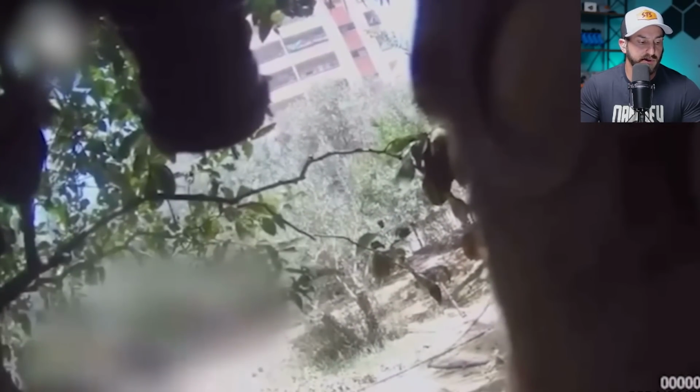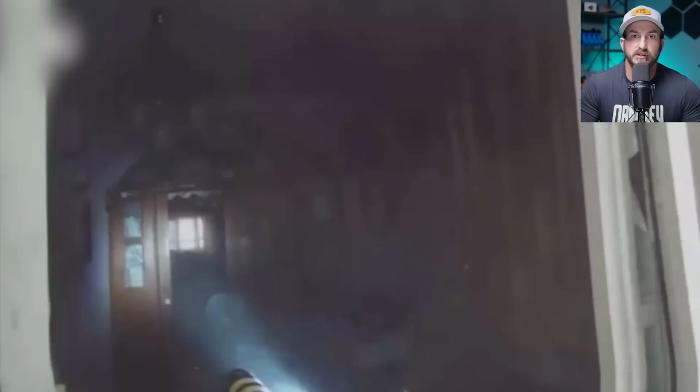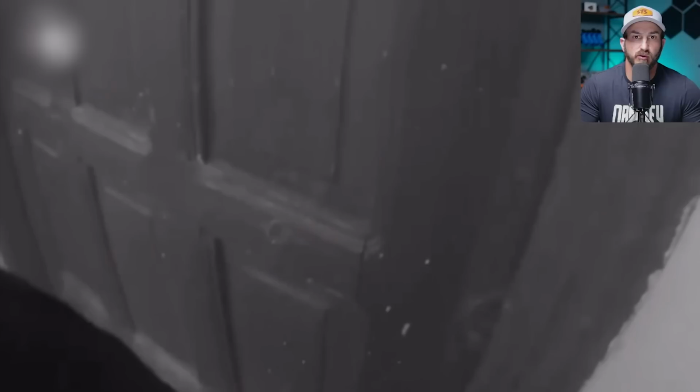Now, if we go back to the beginning portion where the operators are making it up the stairs and they are arriving at this door, it's not uncommon for Israel to put out their videos where the sequence of events are actually out of order. So something that happened after they actually place before, or something that happened before they actually place after. And I think that's what happened in this situation here.